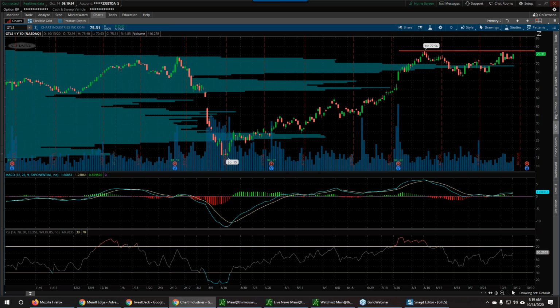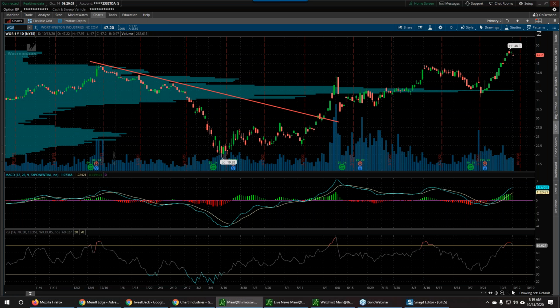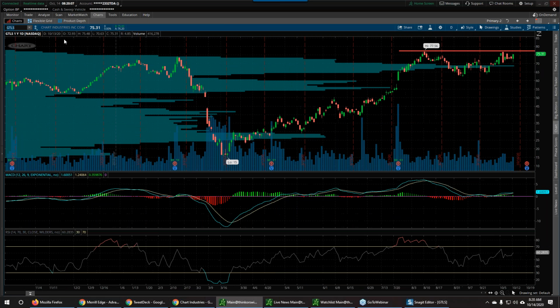So, for example, within the last couple of weeks or so, the company acquired Worthington's. That's a different company, symbol WOR. This is Worthington Industries. Chart Industries, or GTLS, acquired Worthington's cryogenic and hydrogen trailer business at an accretive multiple.